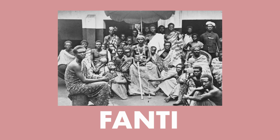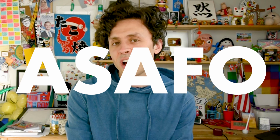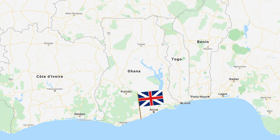And what do these words mean? Well, the Fanti are a people that live in the southern coast of Ghana, and an Asafo is a sort of sub-tribal community group that their society is organized into. See, because the Fanti are located on the coast, back in the day, they had a lot of initial contact with European traders, particularly the British, who would eventually go on to conquer the Fanti Confederation, and indeed all of Ghana.